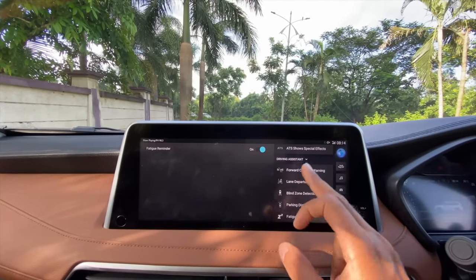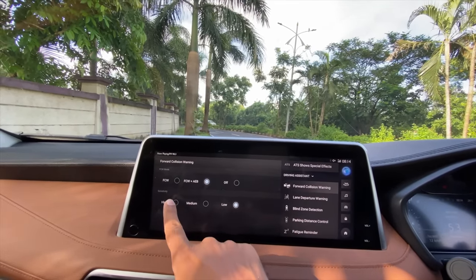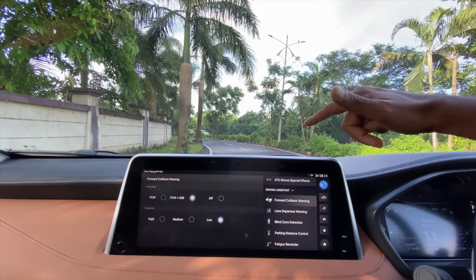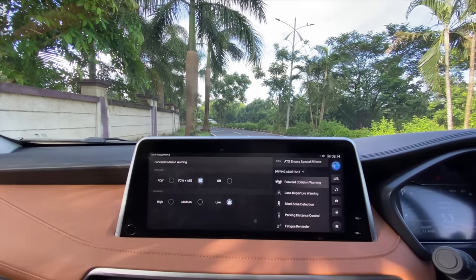That is on, thankfully. So, a lot of these advanced driving assist systems, forward collision warning, you can decide how fast you want it to be. If I put it on high now, it's kind of very intrusive because people who are like 5 kilometers away also, it senses it. No, not really, but it will sense it much earlier. Low is the one to go, but then it will automatically apply brake. This is a feature we've seen in Mercedes-Benz cars also.